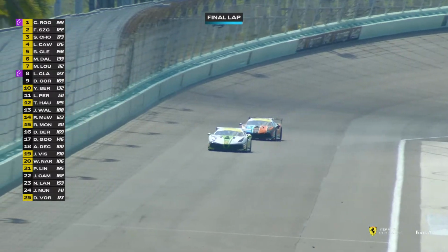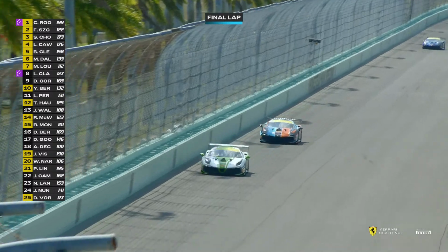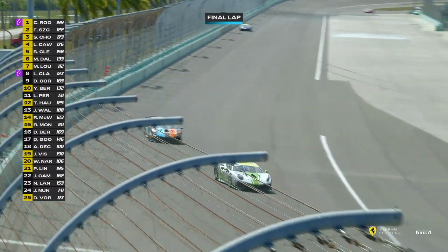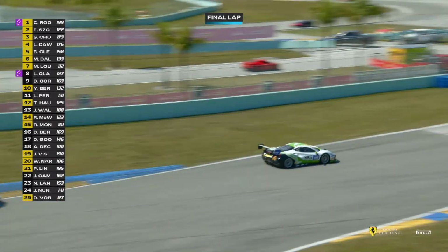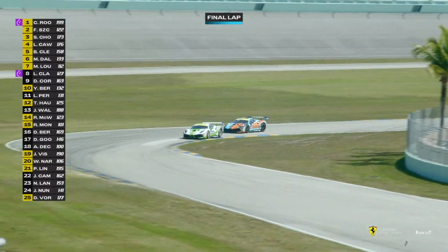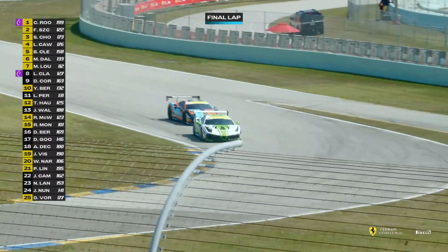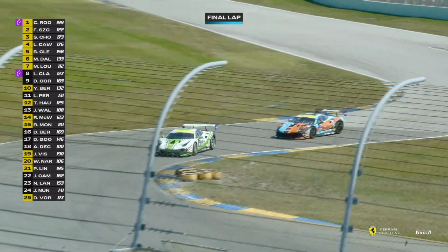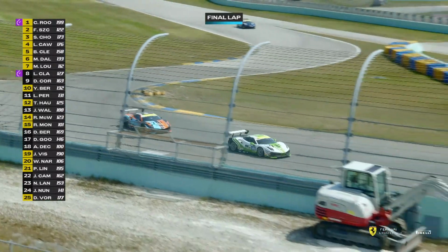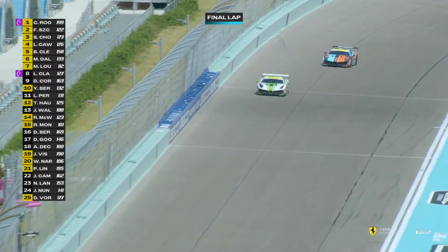And onto the back straight they come, and then just the final part of the infield of the circuit to do before the checkered flag awaits one of these two. And who's it going to be? Well, Cameron Root has got to tread very, very carefully here, because Szczesniak is closing up right now. He's welded to the back of Cameron Root. Cameron Root can ill afford to be even a millimetre out in terms of his trajectory of the car, but I think he seems to have it all completely under control as they head towards the checkered flag.